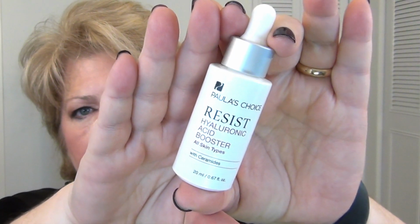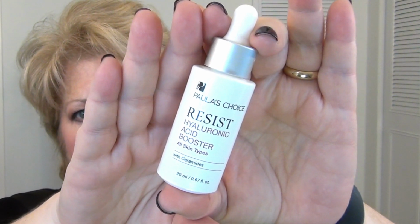Alright, the last product from Paula's Choice is the Resist Hyaluronic Acid Booster. She has totally repackaged all of her boosters, so now they're white with colorful caps. They look pretty snazzy. This one I've been working on for a while, and I like this quite a bit. This is one that I have used multiple bottles of and would definitely repurchase.